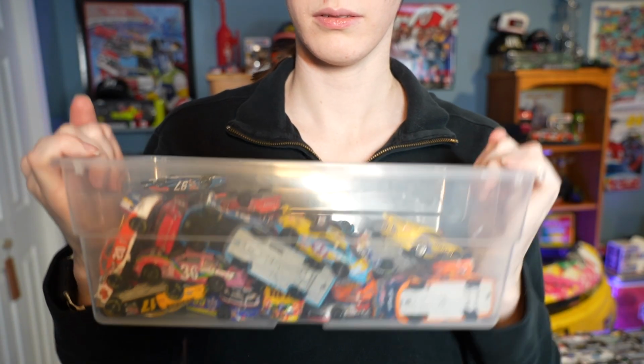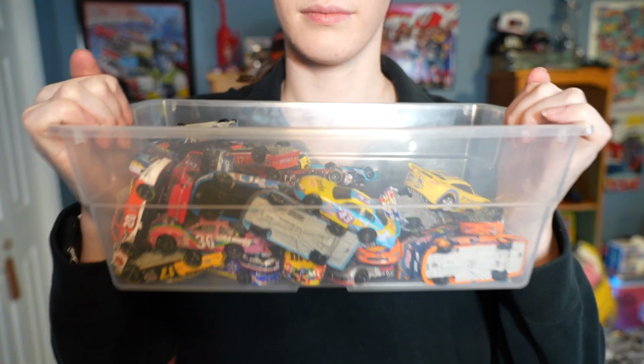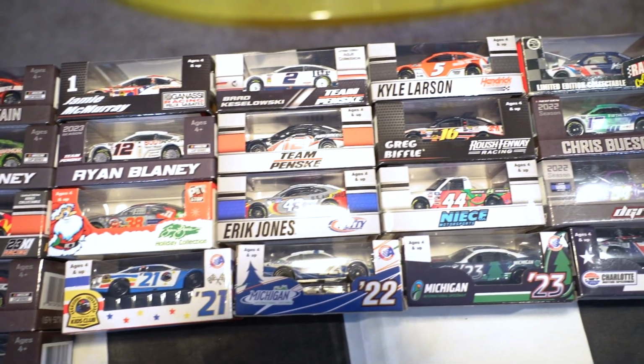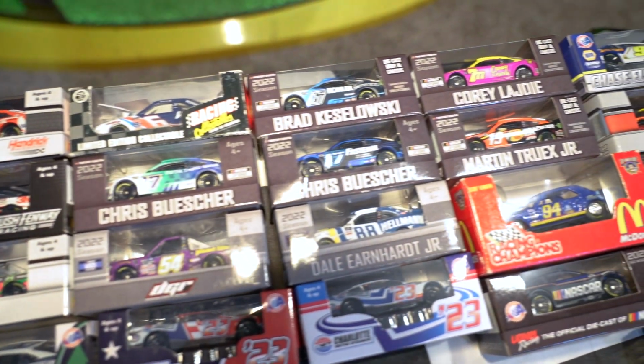This bin is called the Bin of Nightmares. These are the loose 1/64s that I have. If you want to see them all lined up, make sure to check out my old merchandise video. But no need to fear, we still have the 1/64s that are still protected by their boxes. I have a lot of new additions to this part of my collection. For example, I started the tradition of getting the race weekend program car whenever they're sold.